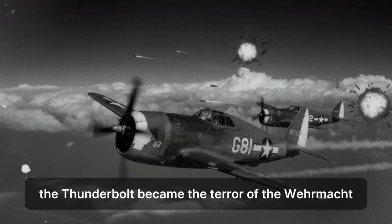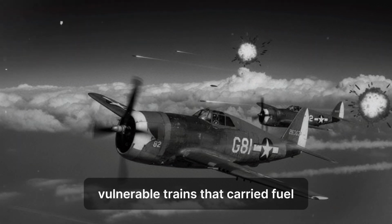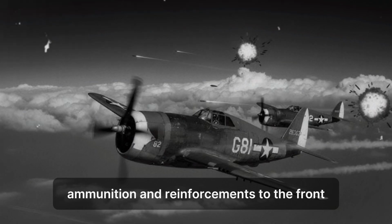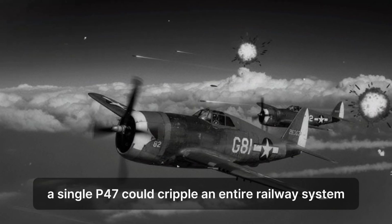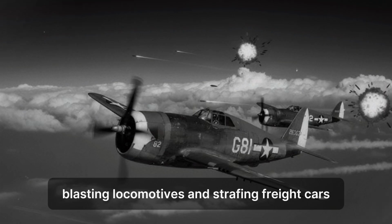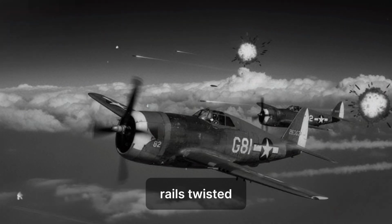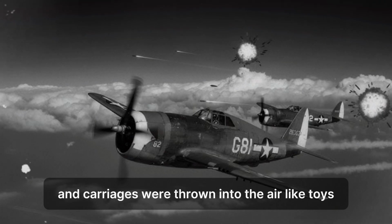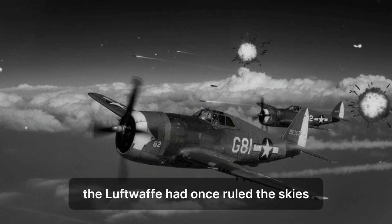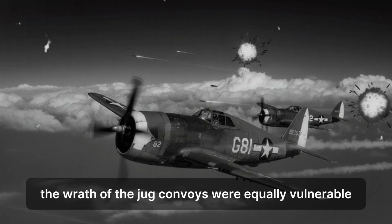The Thunderbolt became the terror of the Wehrmacht's supply lines. It hunted the long, vulnerable trains that carried fuel, ammunition, and reinforcements to the front. A single P-47 could cripple an entire railway system by bombing bridges, blasting locomotives, and strafing freight cars. When its rockets struck, boilers exploded in clouds of steam and metal, rails twisted, and carriages were thrown into the air like toys. The Luftwaffe had once ruled the skies, now it was powerless to protect its own troops from the wrath of the Jug.